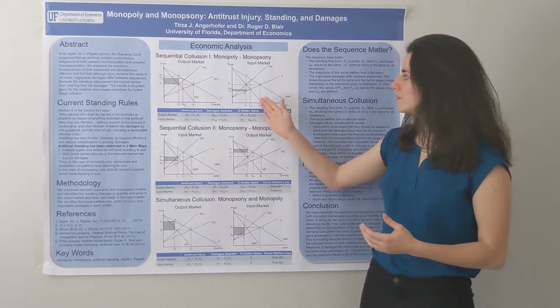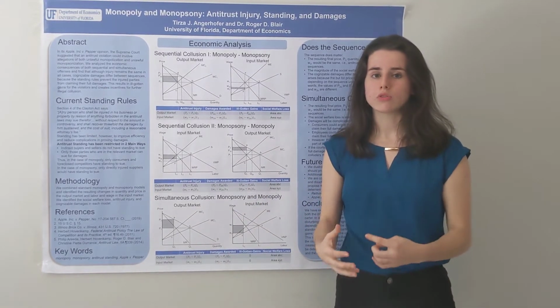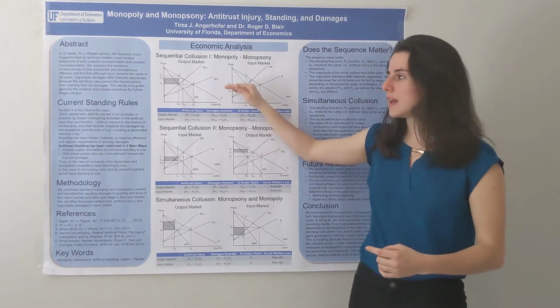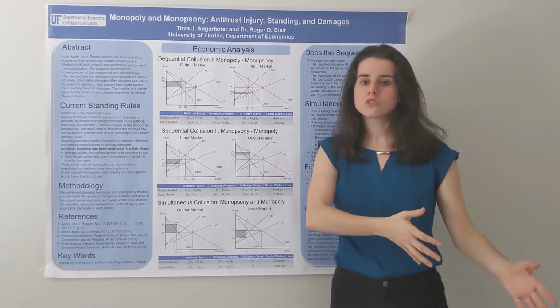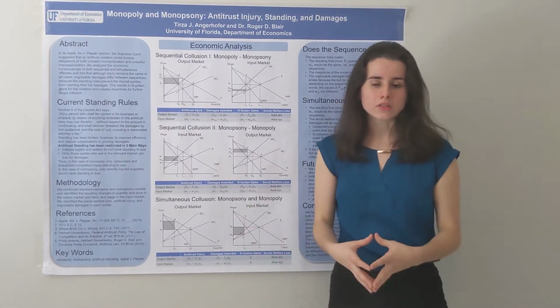So for example, a hospital in a local labor market hires a bunch of nurses. So those nurses, the only place they can go to work is at that hospital. Thus, the hospital can reduce the quantity of nurses it demands, and by doing that, it can reduce the wage that it pays to those nurses. Since those nurses have no other place they can go, they have to pretty much just go with that salary since they can't get anything else.